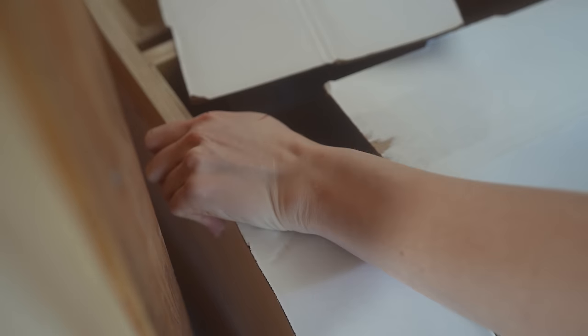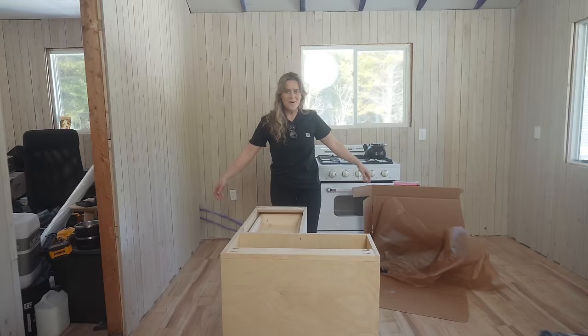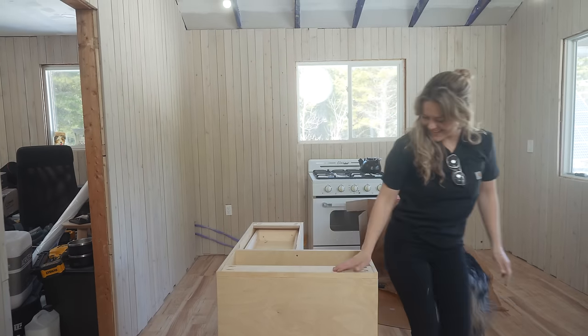Today, we're starting my favorite project. This empty space is going to transform into our kitchen. This transformation is going to change so much about living here.